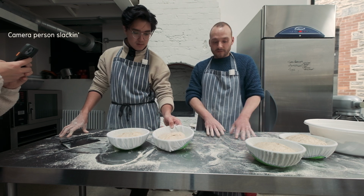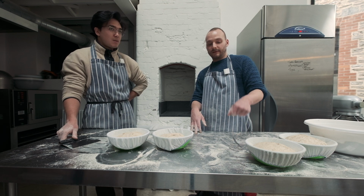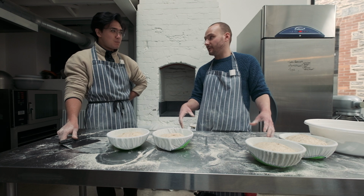So your schedule for your sourdough is going to be like, day 1, feed your leaven. Day 2, mix the dough. Day 3, bake. But actually, all that time, the hands-on time is quite minimal.